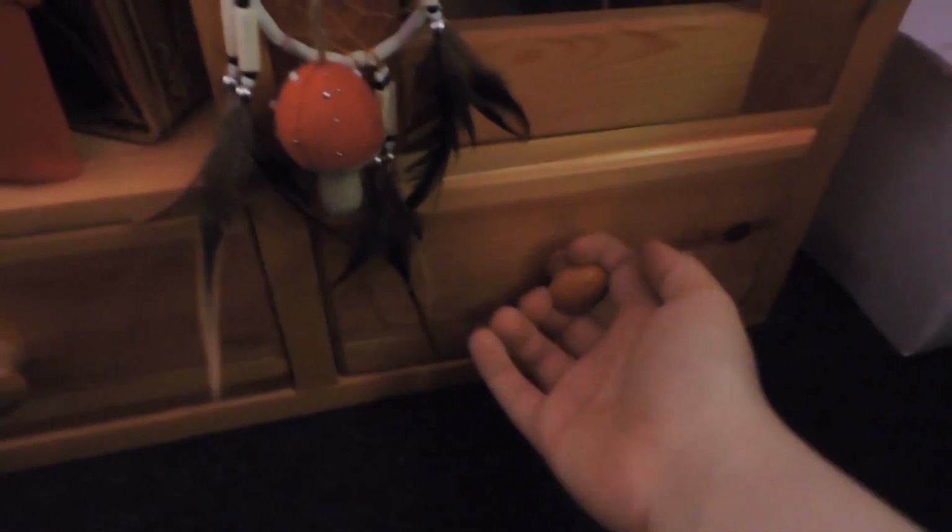In this last drawer we have lavender Earl Grey tea, another deck of tarot cards, and another one in this adorable bag. I know, it's cute. This is the tin my lighter came in. We have another bottle of oil.